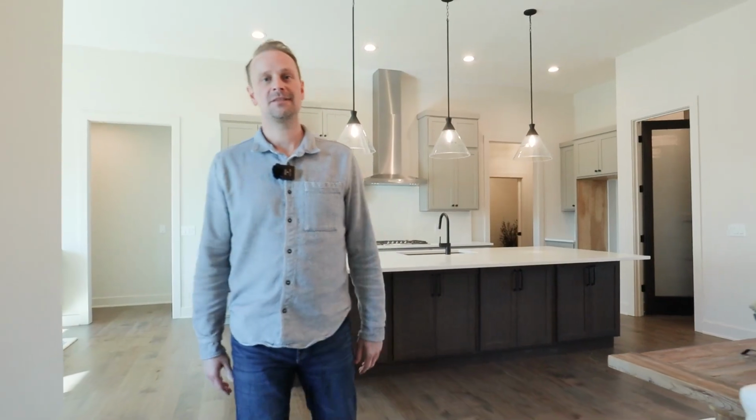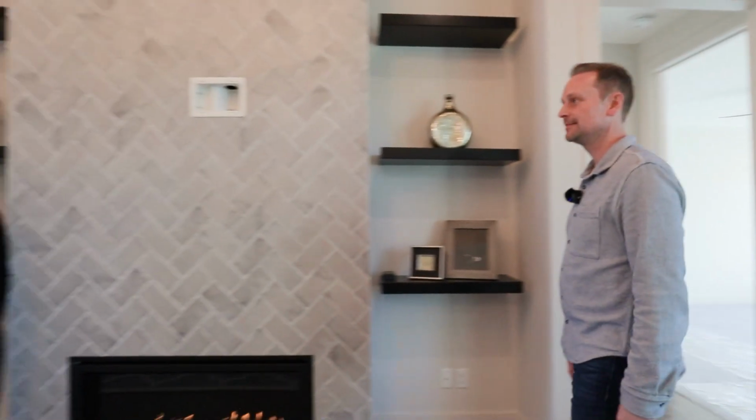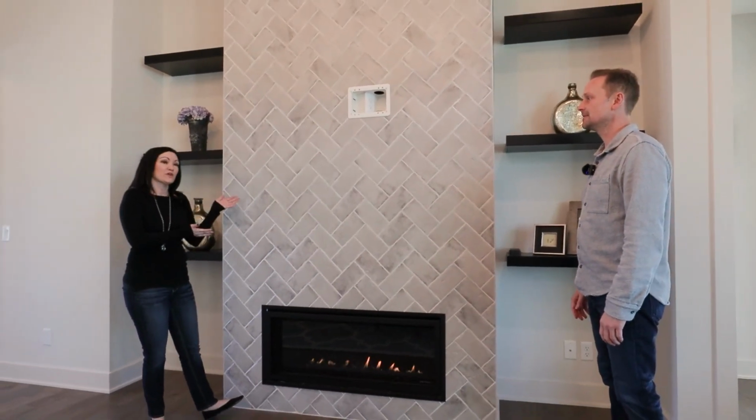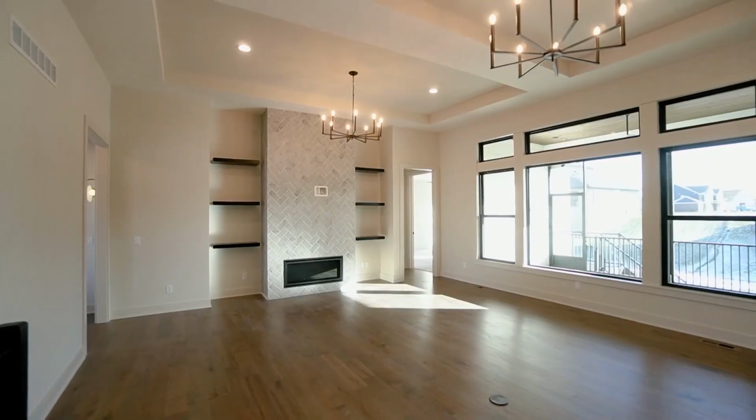The modern farmhouse is a celebrated style for both its interior and exterior. The soft white tones of this interior, contrasted with its dark hardwoods, really brings the space together. That's right, Ryan. And this fireplace has floor-to-ceiling herringbone tile that really anchors the space.